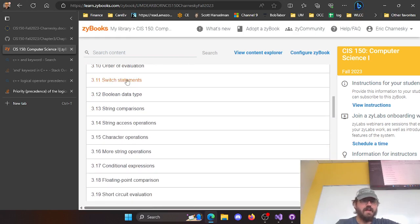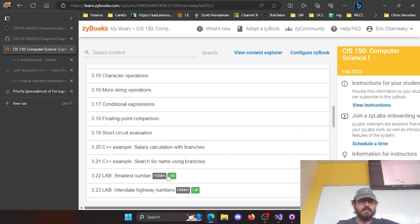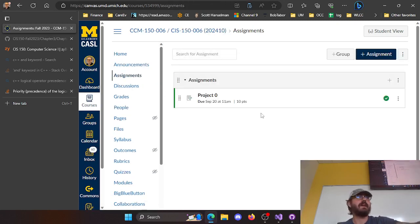Word evaluation, great. Yeah, we'll save switches for later. No worries. We did strings a little bit, and then we'll do some more string stuff later. Yeah, okay. So I think we got about as far as we needed to with what we have now. If we think back to the project, we go back to project 0. We've got everything we need.